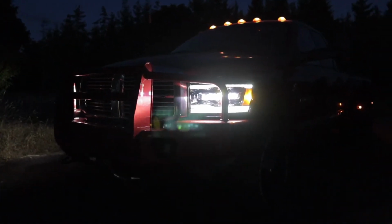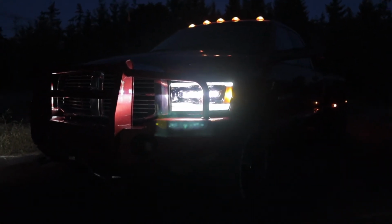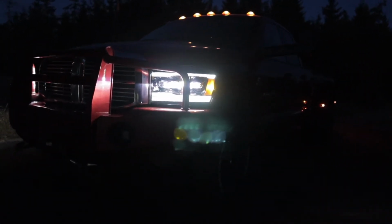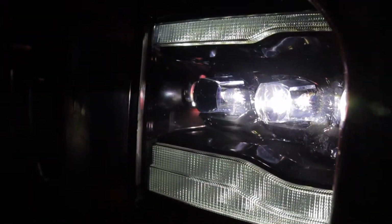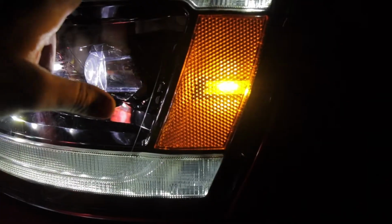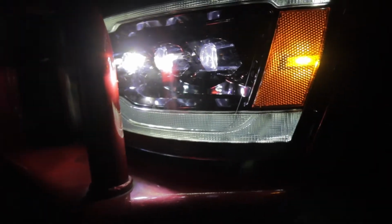All right, there they are, pretty lit up. Before I go completely in front of the lights and just blind you guys or blow out the camera, give you guys kind of a quick look over here. Let me get up close on the side. All right, so as you can see, those 3 LED projectors are lit up, and the one on the very inside is not, because that is the high beam. It's kind of weird. The running lights from the side aren't nearly as bright as they are straight on. You can still obviously see them, but they're not nearly as bright.